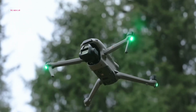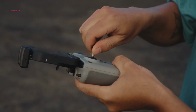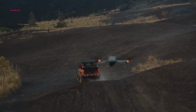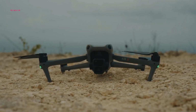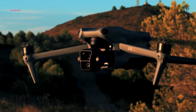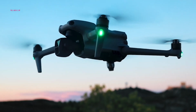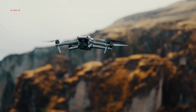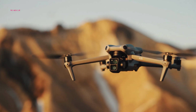The DJI Air 4 represents more than just a new drone. It represents a potential turning point for the Air series. If the rumors hold true, the Air 4 could redefine the boundaries of what's possible in a mid-range drone. It's not just about incremental improvements. It's about a fundamental shift in technology and capability. The anticipation is palpable, and the drone community is eagerly awaiting the official unveiling of what could be a game-changing addition to DJI's lineup. The Air 4 is poised to not just fly, but to soar.